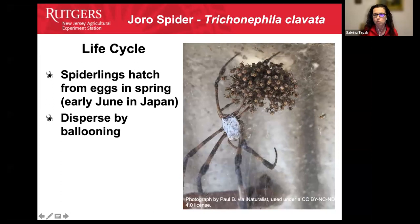And what happens right away, these little guys, they balloon. So what that means is that they send off a piece of silk, and between the hot air currents and the drag of the silk, because they'll climb up onto some sort of plateau, like the top of a fence post, as they rise up in the heat currents, they can be propelled many, many miles.